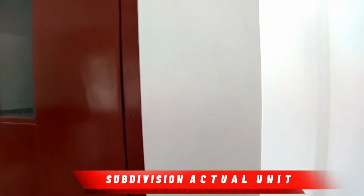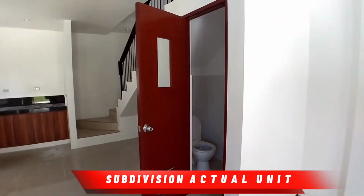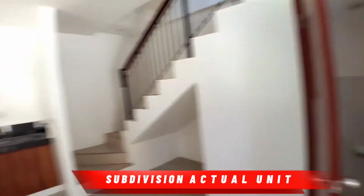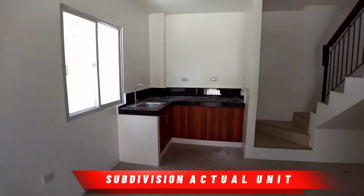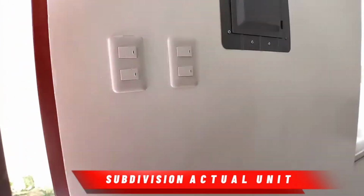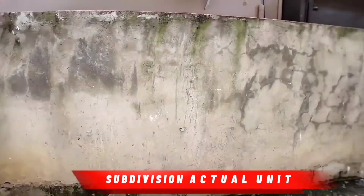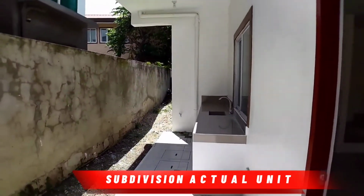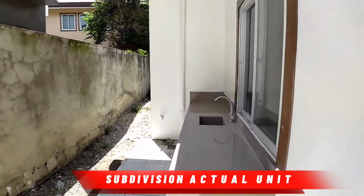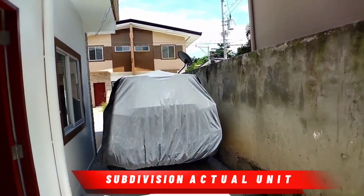So this is the comfort room for the ground floor. And this is the kitchen. The other door is, consider natin siya, this is the dirty kitchen. So, nakatayos po siya. Pili po niyo diri ihay inyong laundry. So, dako yun siya nga area. Consider so the parking lot.